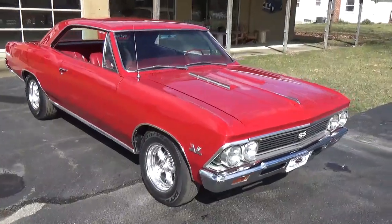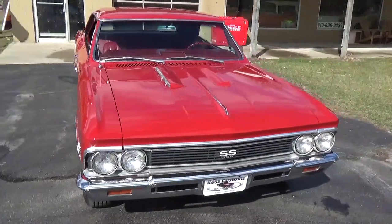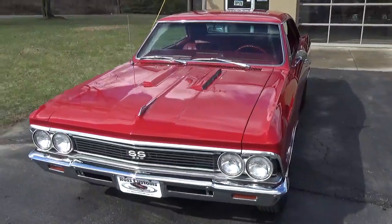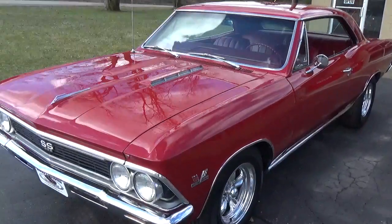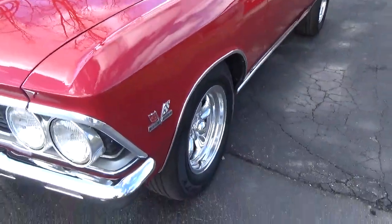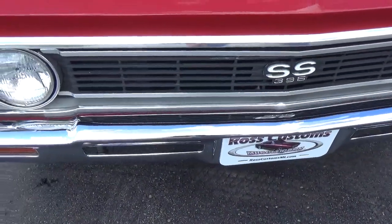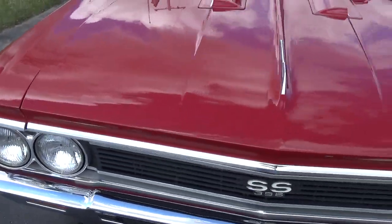Today we're checking out a super nice 66 Chevelle SS 396 4-speed. It's got a service replacement, 375 horse, 396 in it. It's done in its factory original Regal Red. See, the bumper's been re-chromed on the car, replaced. All the hood trim. Grill is original. It's all in excellent shape.